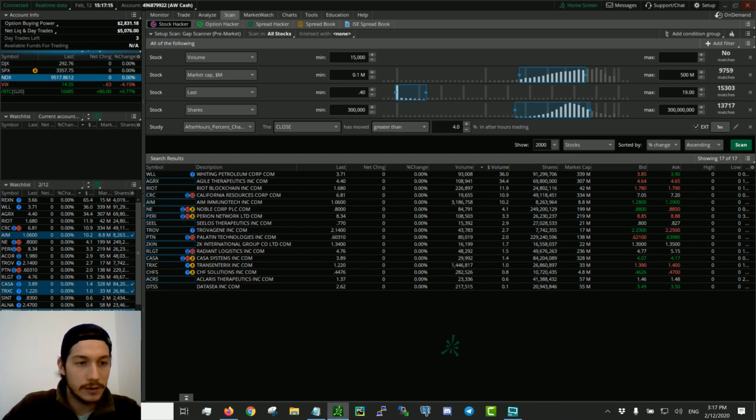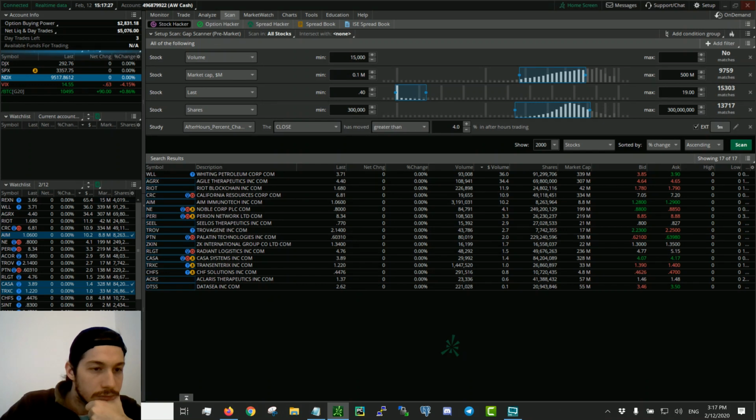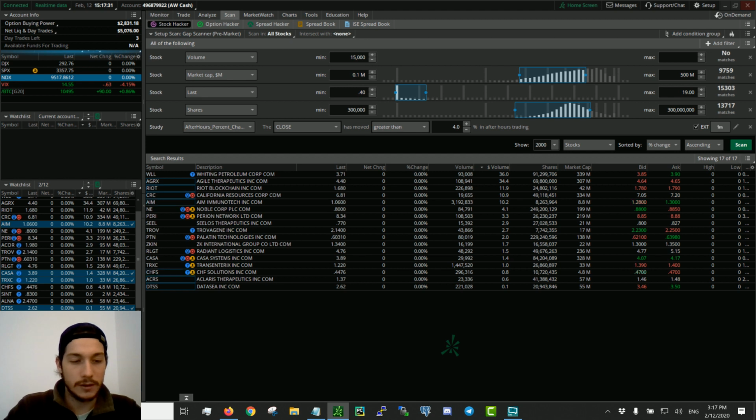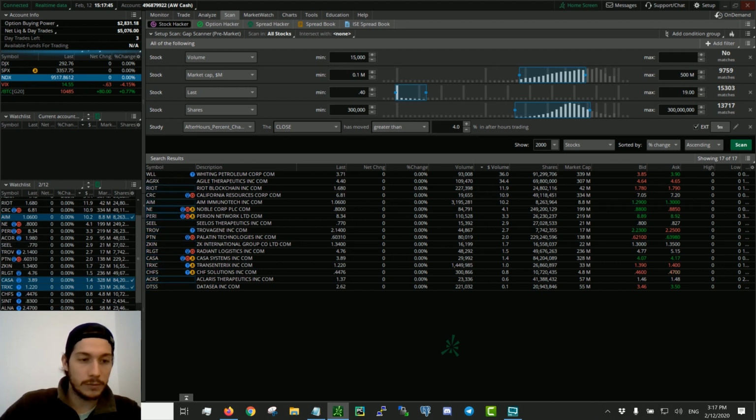CHFS, I don't remember seeing that one. I'm going to add this CHFS. And ZKIN. Could have sworn there was a ZKIN on here. Am I just not seeing it? I'll add ZKIN. No, guess it wasn't. CASA, RLGT, PTN, AIM from yesterday, and SEEL I think is the new one. So we actually did have quite a few new ones pop up that I was not aware of.